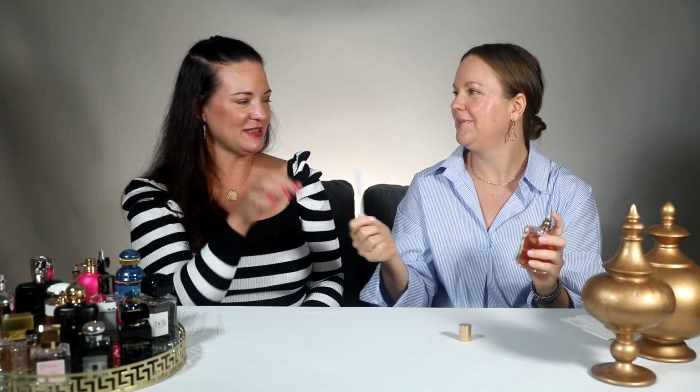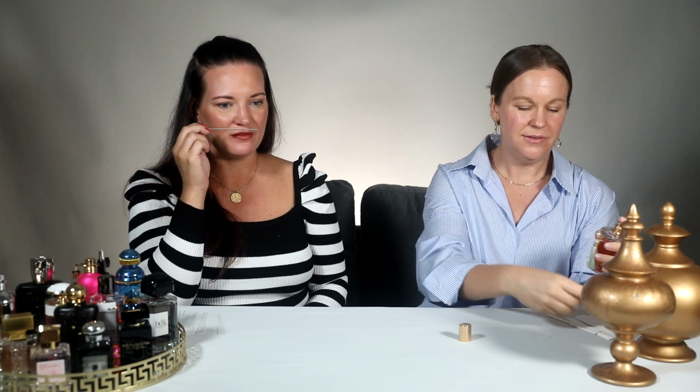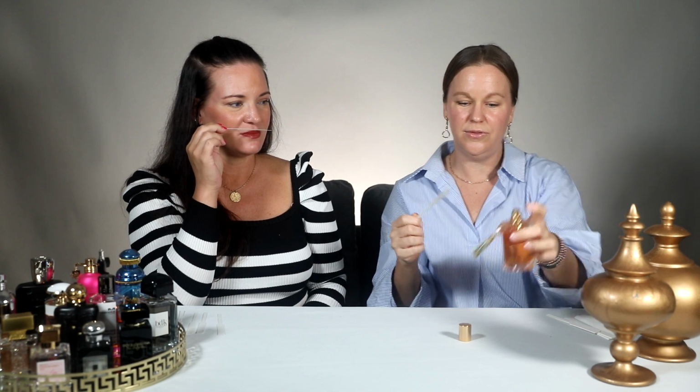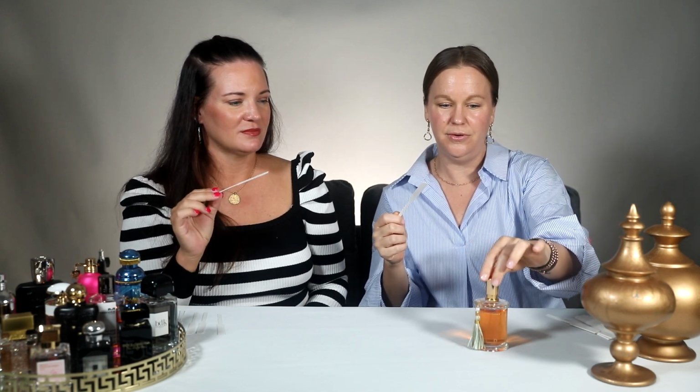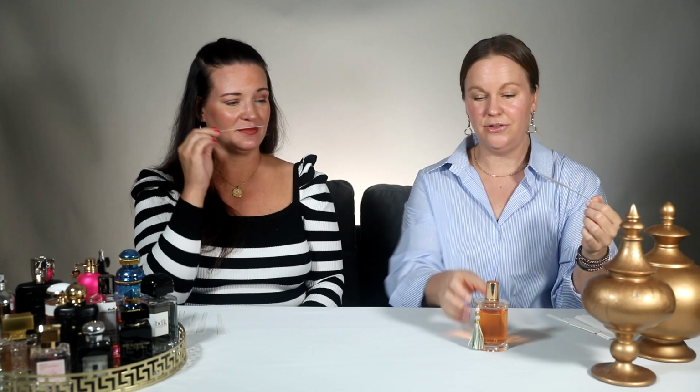And I love the little tassel. This pearl is so elegant. Beautiful. And this is ultra feminine, I feel like. Wow, yes. This is so pretty. This is a winner. Peach. Yeah. I would say I wore this the most this summer. It's beautiful, and I love the packaging. Yeah, the packaging is gorgeous.